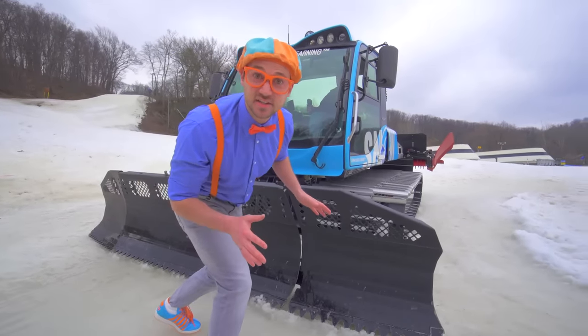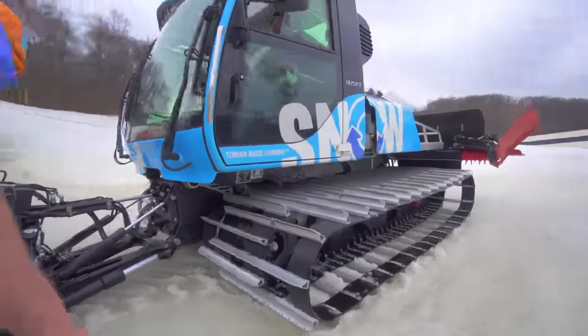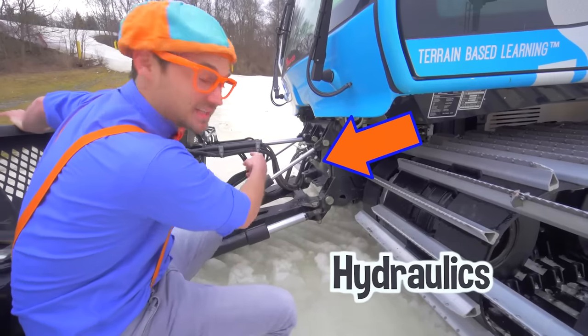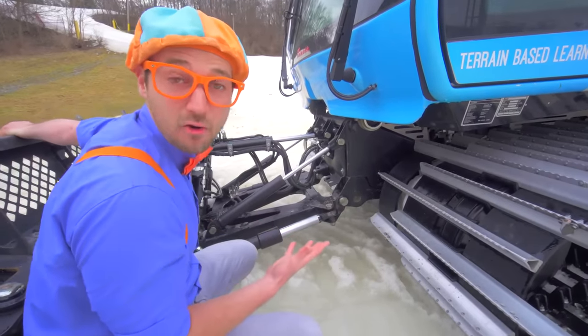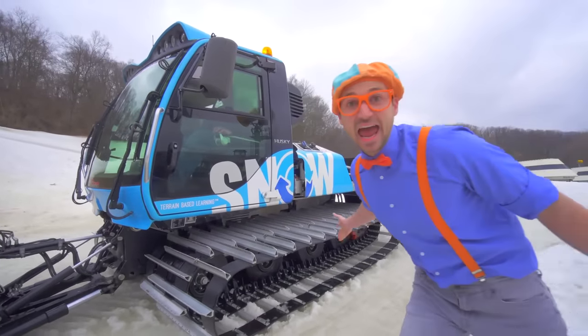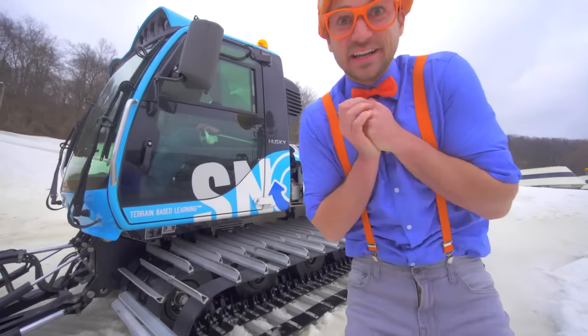How the blade gets its power are the hydraulics. Check it out. Whoa, these are the hydraulics. There's hydraulic lines, the hydraulic cylinders. So powerful. And how you operate the hydraulics is from the cab. Whoa, it looks so cozy in there.